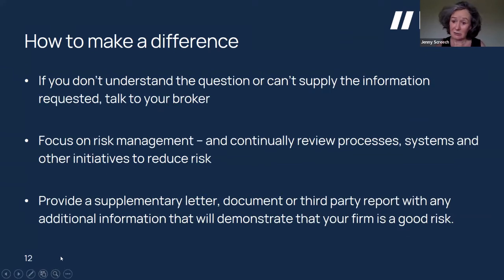If you don't understand a question or can't supply the information requested, always talk to your broker. Sometimes you might have to say, no, we don't do this, on a yes/no answer, but you actually do something else that will satisfy the underwriter. It's always important to give them that narrative. Don't feel tied slavishly to the yes and no answers. You can always asterisk that, reference it in a covering letter, and explain how you address particular issues.